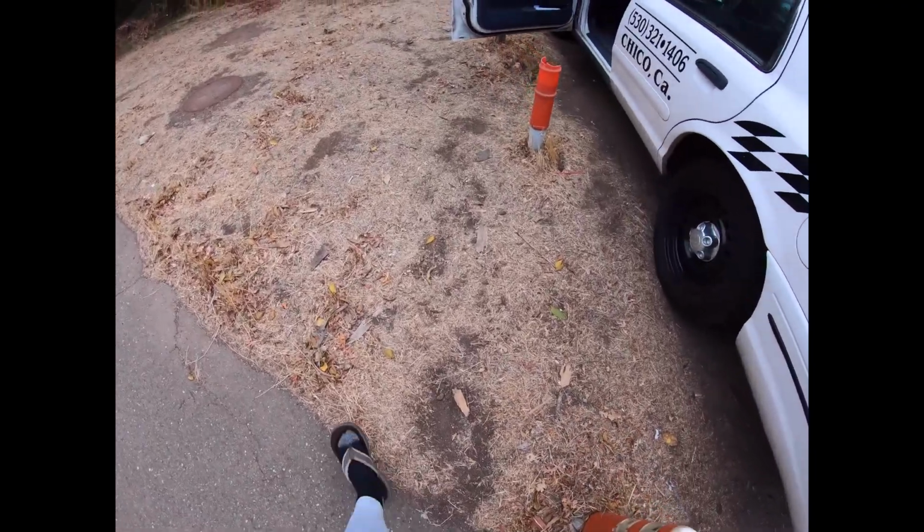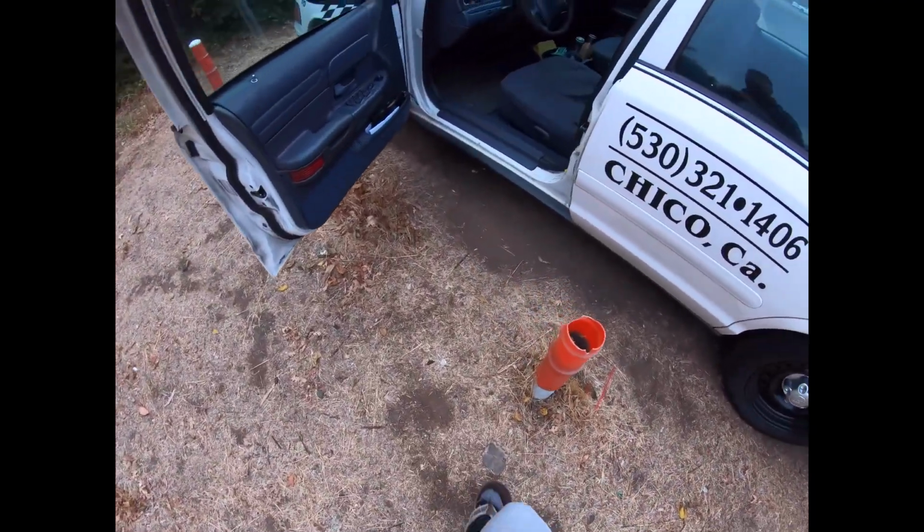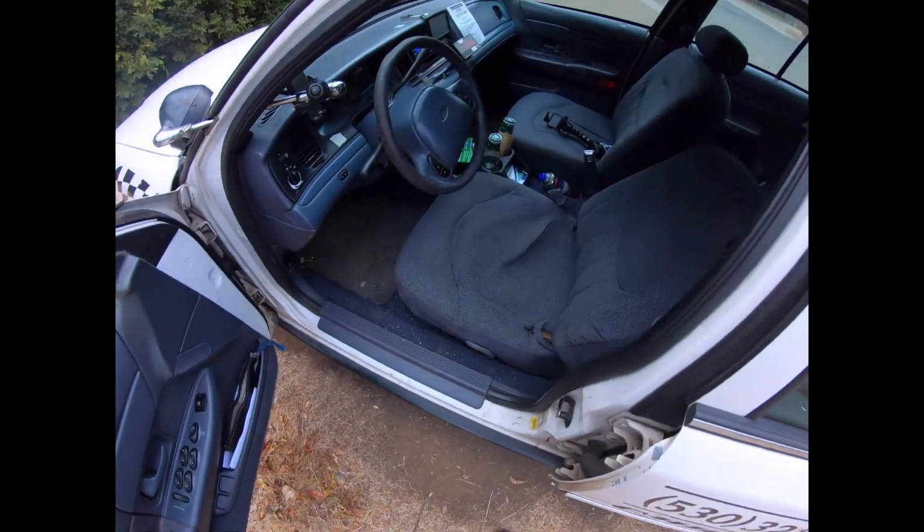Factory catalytic converters are still there, they just have Flowmasters. Hey YouTube, it's Martin here. I'm here in my 1999 Ford Crown Victoria Police Interceptor. It's been decommissioned from local PD to being a taxi cab, which I now own, but I'm still with the company in part-time employment.